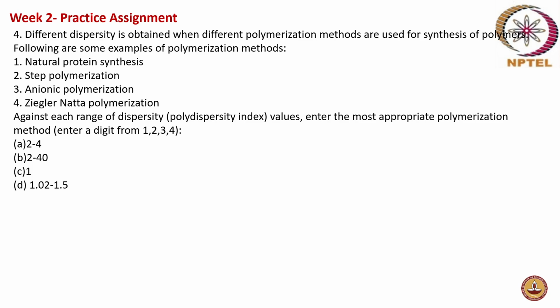Different dispersity is obtained when different polymerization methods are used for synthesis of polymers. Following are some examples of polymerization methods: natural protein synthesis, step polymerization, anionic polymerization, Ziegler-Natta polymerization. Against each range of dispersity values, enter the most appropriate polymerization method. Different polymerizations will end up with a different dispersity index.